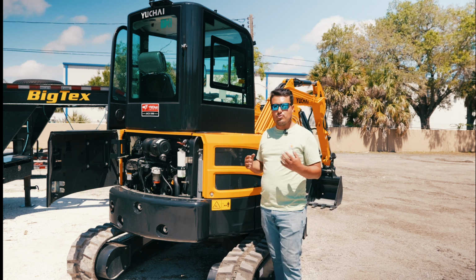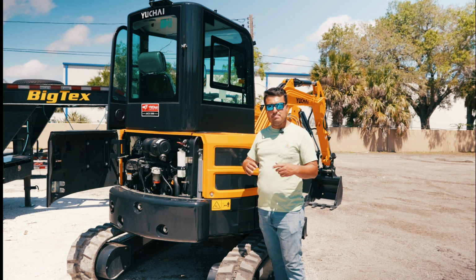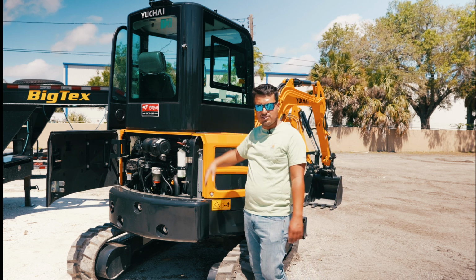These Yuchais have a really cool feature to them. You can actually take two bolts off from underneath right here in the cab and jack the whole cab up. So this whole cab will hydraulically come up, which is really cool for maintenance items. You can work around the whole entire engine, which is really unique.